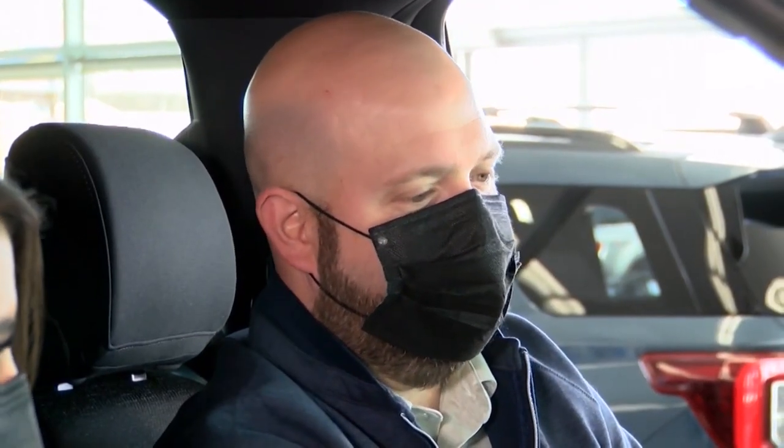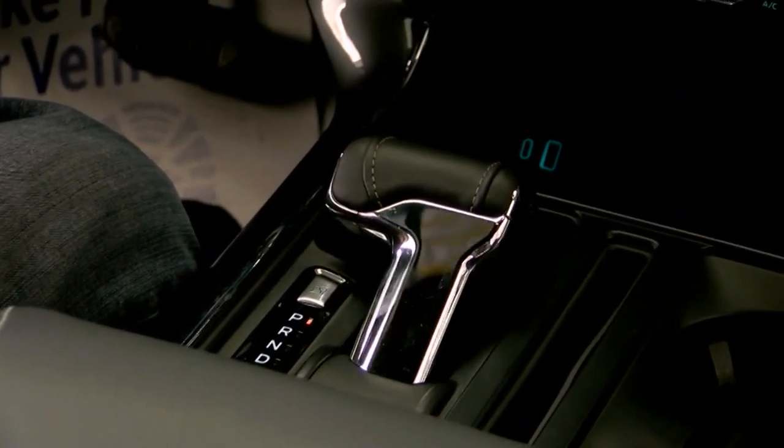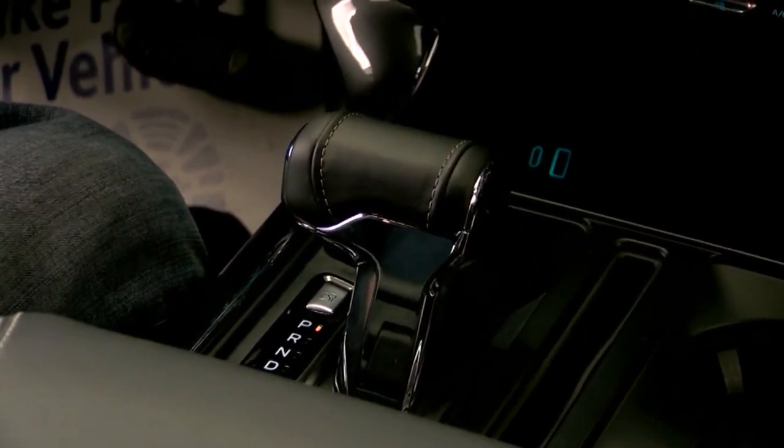The phone hooks up like that. My favorite feature, other than that screen, if I can show you, I'm going to have you move your arm for a minute. Okay. Check out the shifter. This is brand new. Because these cars, they're not just cars. They're like mobile offices now.